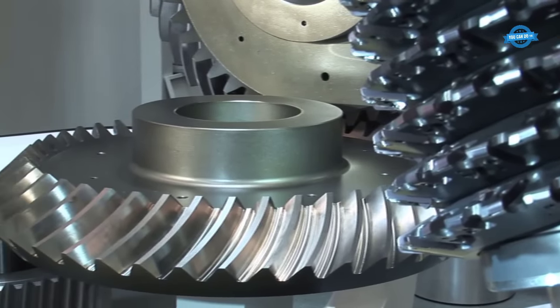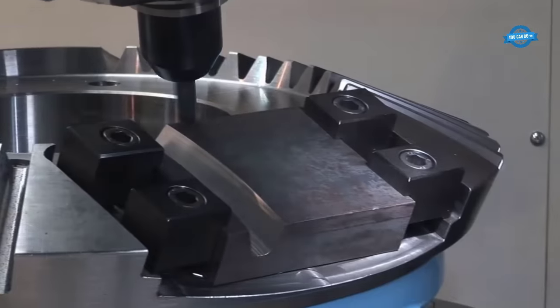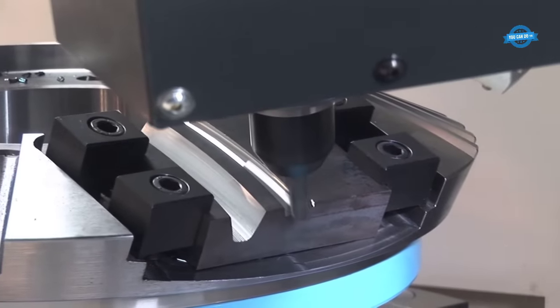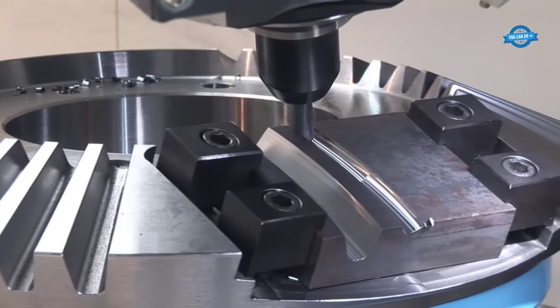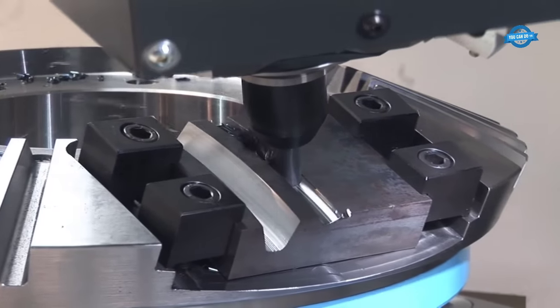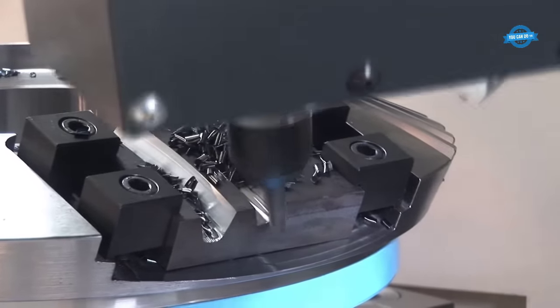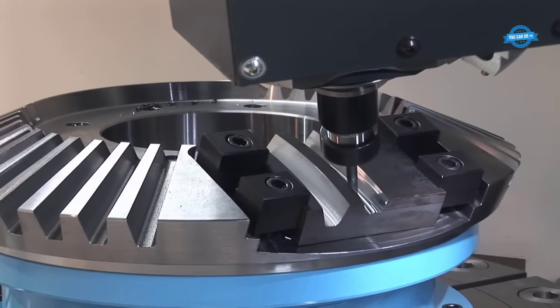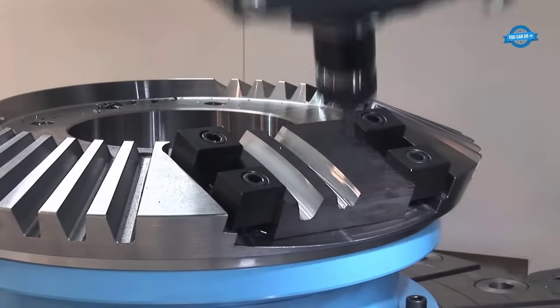One of the key benefits of using Ingersoll cutting tools in gear machining is the company's focus on innovation and technology. The company invests heavily in research and development to develop cutting-edge tools and solutions for gear machining, such as their proprietary Power Feed Plus Hob system, which improves cutting speed and accuracy while reducing tool wear.